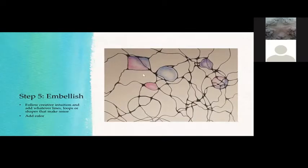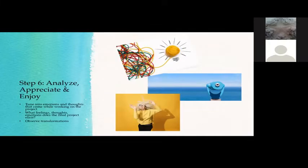And you can embellish by adding some color. You can add more lines, maybe some circles or dots or little loops or anything like that. You can go as long as you want, you can keep playing with it. And then of course, back to that analyzing, look at it and see, what is the emotion that you feel now looking at this end project? What kind of emotion do you feel like maybe you've released in the process? What answers have come to you about whatever it is you addressed while you were doing it?